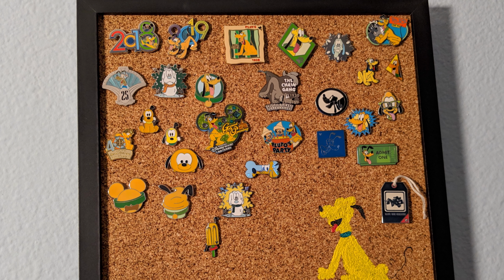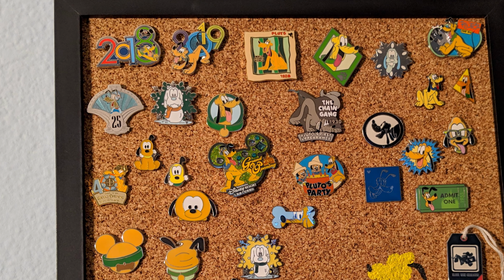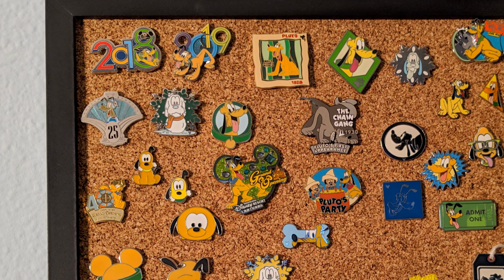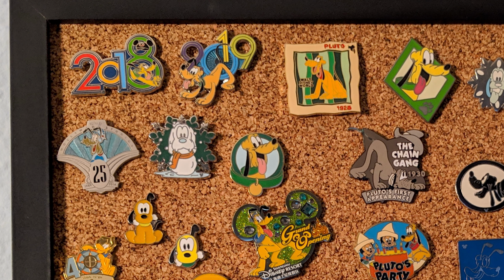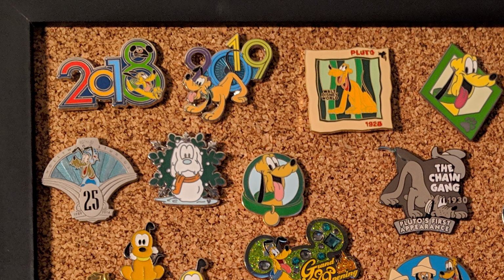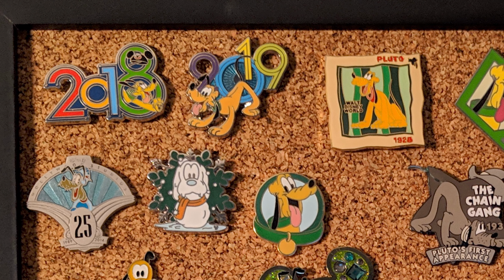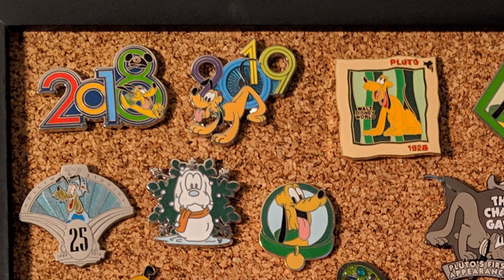And finally, let's get to my Pluto board, which is down here now. This is my guy. I love Pluto. I've always loved Pluto. He's my go-to character. I don't have any pictures with Pluto. We're going to change that now that you have a gold pass and we can get cast member photos. But yeah, I need to get me some pictures with Pluto.